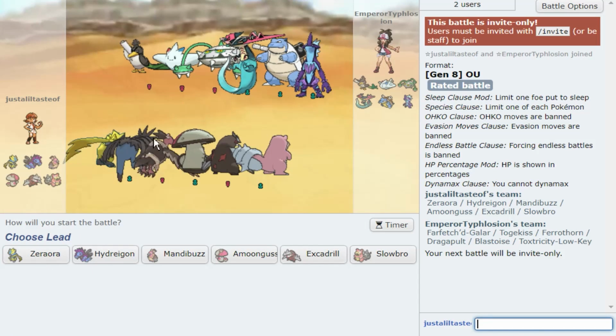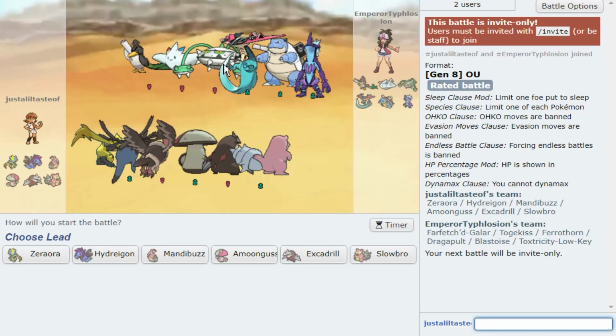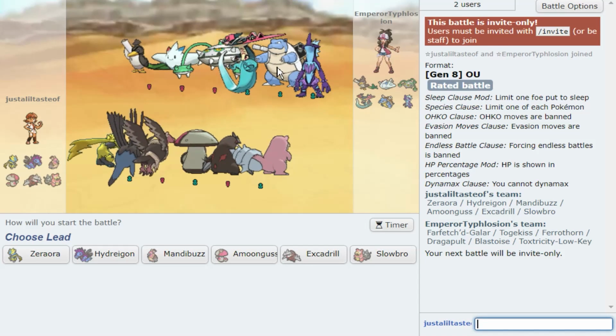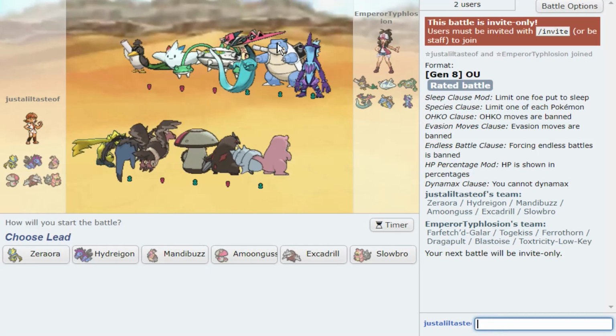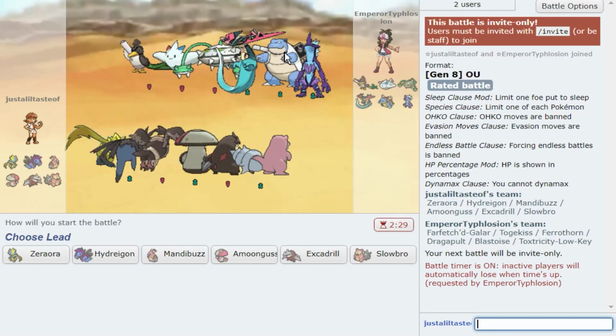HYDREIGON gets a kill whenever it's out in front of Ferrothorn, because Flamethrower and Flash Cannon can deal with offensive Togekiss. I have to be very careful about... I put Brave Bird on it. I have to be very careful about Shell Smash Blastoise as well.